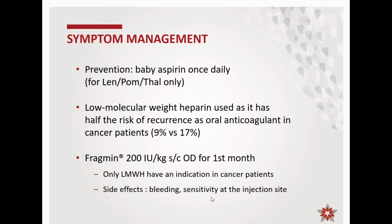We don't worry so much about your blood tests. So the PTT and INR, this is your clotting times. With this drug, we don't have to worry too much about it. So this one is the one that we typically use for cancer patients because you already have a risk of bleeding if your platelets are low.